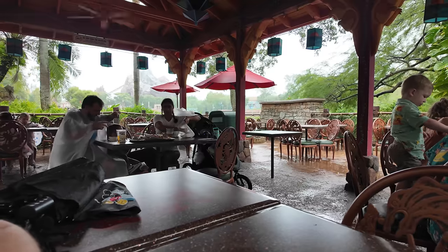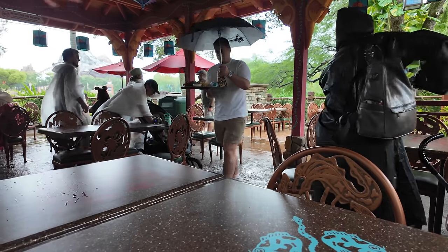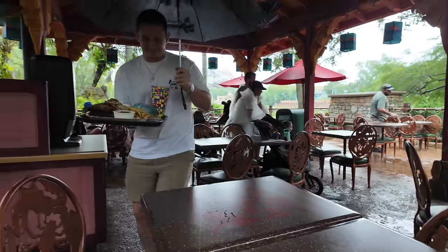We've moved. The rain was blowing in on us then, so we're now sheltering in this corner. We've come to the Flame Tree BBQ again because I like the food here. If you remember the last vlog, I disappointed myself by ordering a salad. I won't be doing that again. So I've gone for the pulled pork, baked macaroni and cheese, which is topped with crispy onions and coleslaw.